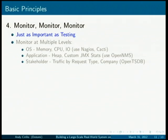Principle 4. Monitor, monitor, monitor. Monitoring your large system is every bit as important as testing the code that goes into it. In fact, I would almost say that it's more important.